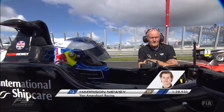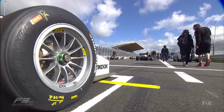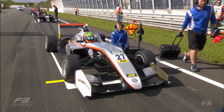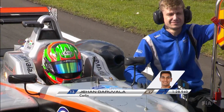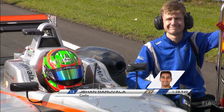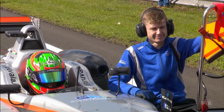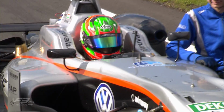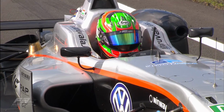Harry Newey then for Van Amersfoort Racing, and despite copious efforts on my part, Lee, I've tried to find out, because Harry has, of course, not only been racing in the FIA Formula 3 European Championship, he's been studying as well with his A-levels, and I was trying to find out what was inside the envelope when he opened them last week, and I've not been able to have a conversation with Harry to find out, so I hope you've done well, Harry. Better than I did. Well, far better than me as well, I suppose.